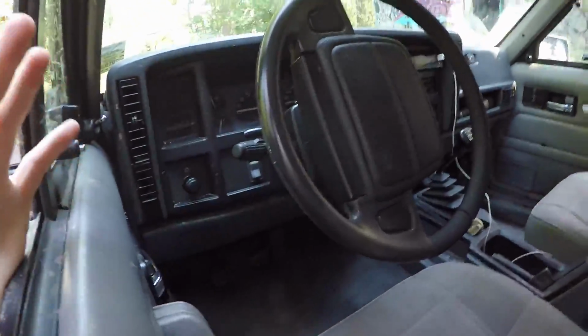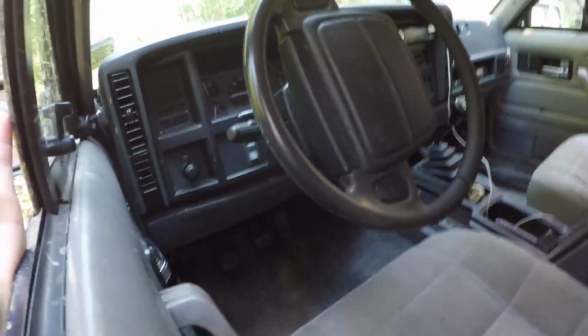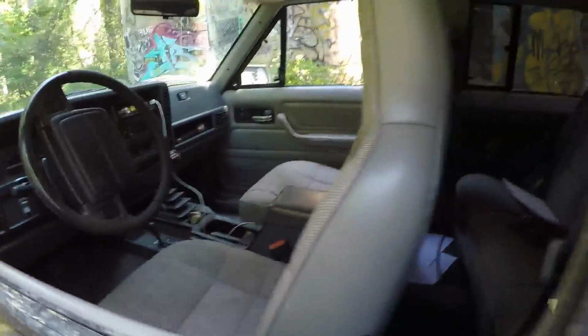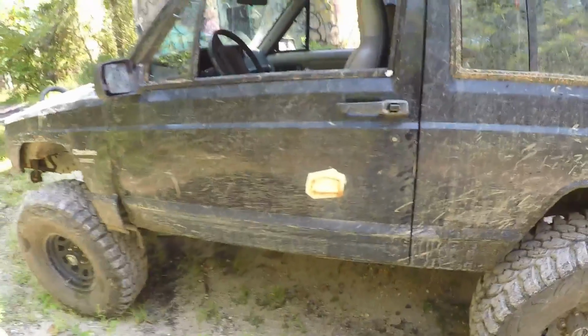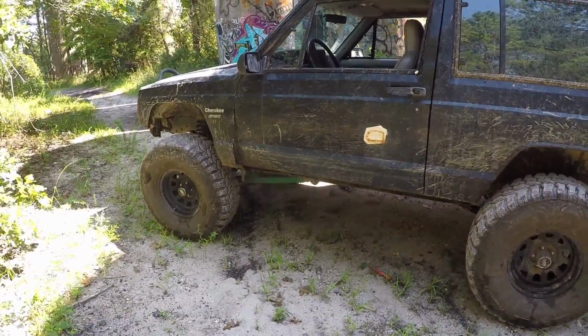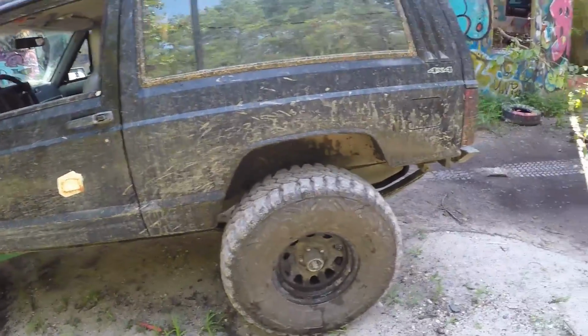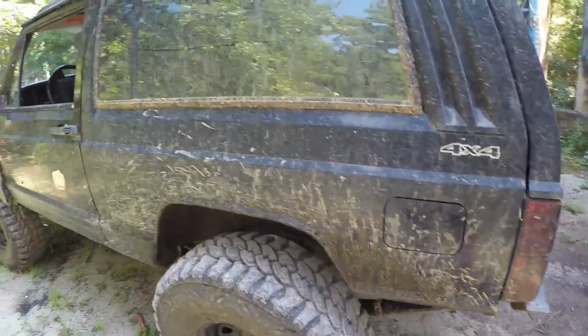But really, expect anything electrical in this to go bad. That's just kind of how it is. Even the headlight switch, the blinkers, you name it. It's weird. Sometimes Jeeps will have no electrical issues, they're fine, and other ones have electrical problems galore. I guess it really just depends on who made it.